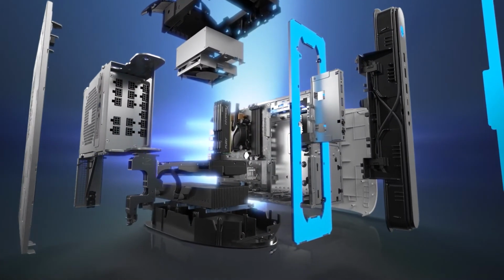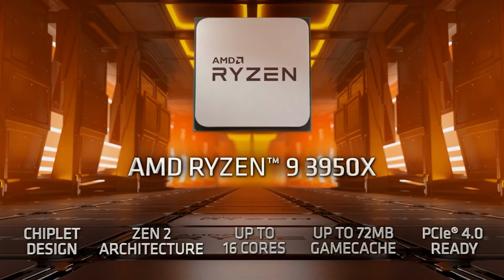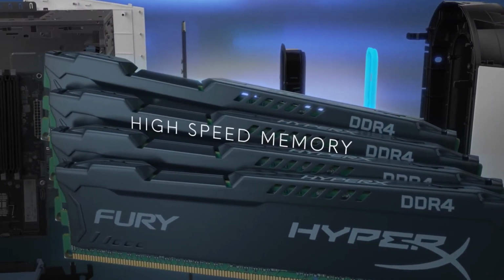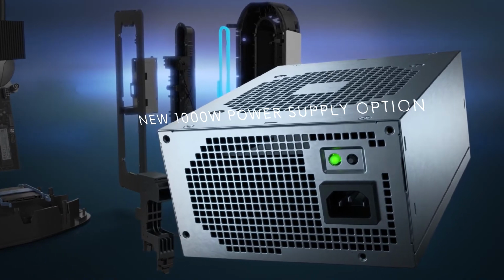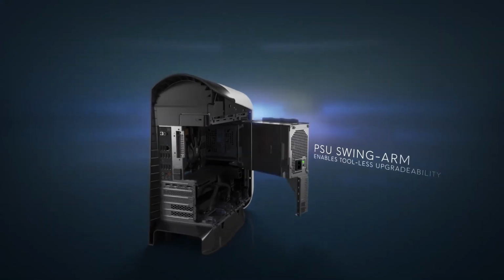The Alienware Aurora comes outfitted with up to an overclockable 10th gen Intel Core processor or AMD Ryzen 9 3950X, up to a liquid-cooled 3080 Ti, up to 32GB of DDR4 RAM, and 2TB of SSD storage, and of course plenty of power. All ideal specs for mining and gaming coincidentally, making it a much easier choice to invest in if you're less committed to mining as an individual goal.